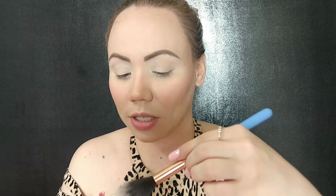I'm going to use this MAC 224 and I'm going in with this shade right here. Dust off the excess. And you know what I wanted to do? I should really put some powder under my eyes because that's probably going to have some fallout. So this is the Fenty Beauty Butter Powder. Taking this beautiful brush that I got from Ipsy as well as the Luxie 640, and I'm just going to take a nice amount and dust it under my eye, like that, so it can catch any fallout.